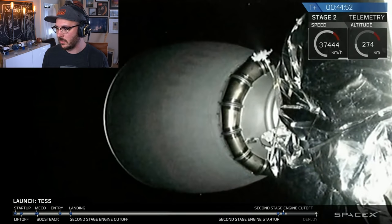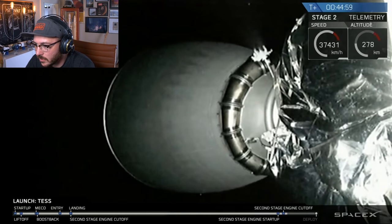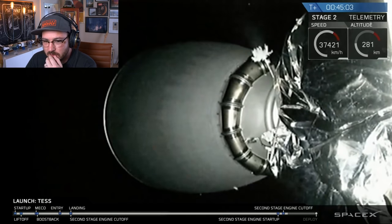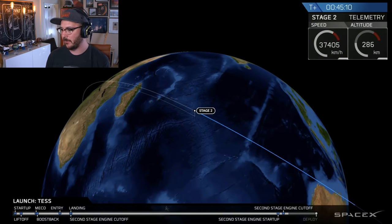And after a few minutes, TESS is going to turn on its transmitters and receivers, deploy its solar arrays, and begin its mission. So let's watch these live views for the next 4 minutes or so, and we'll come back for a live view of payload deploy. Okay, so we have some good questions here.